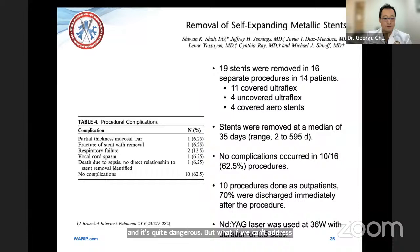So in one of the first papers in 2016, Dr. Simmel's group at Henry Ford looked at about 19 stents that were removed from 16 separate procedures in 14 patients. As you can see, the majority of them are covered Ultraflex, and these are partially covered stents. And only four of which are uncovered Ultraflex, which are completely bare metallic stents. These stents were removed anywhere between 35 days to 595 days. There were no complications.